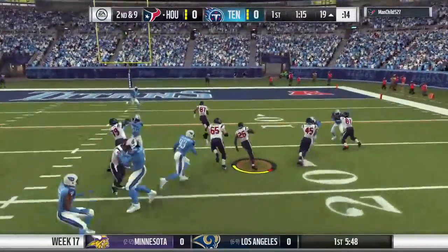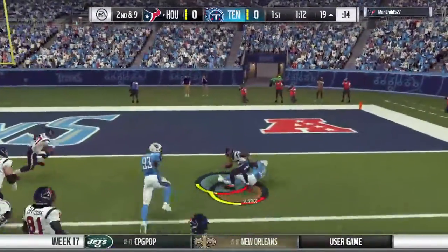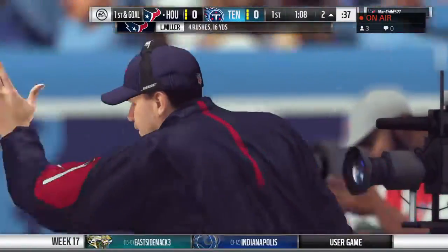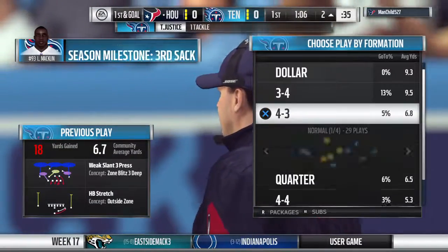On second down, here's Miller. And eventually stopped just shy of the goal line, right around the 2. 18 yards there, and it'll be a 1st and goal.